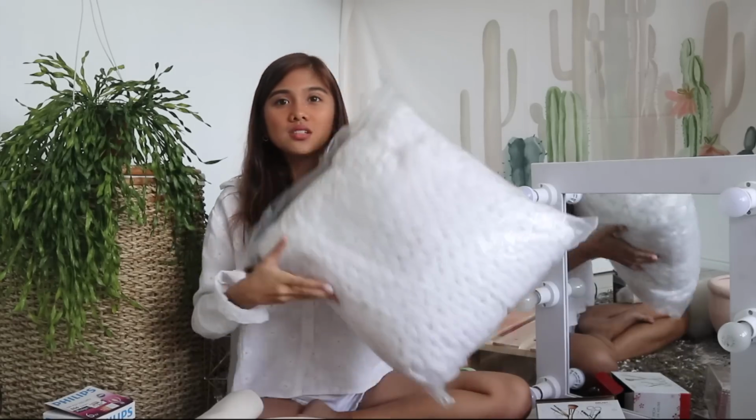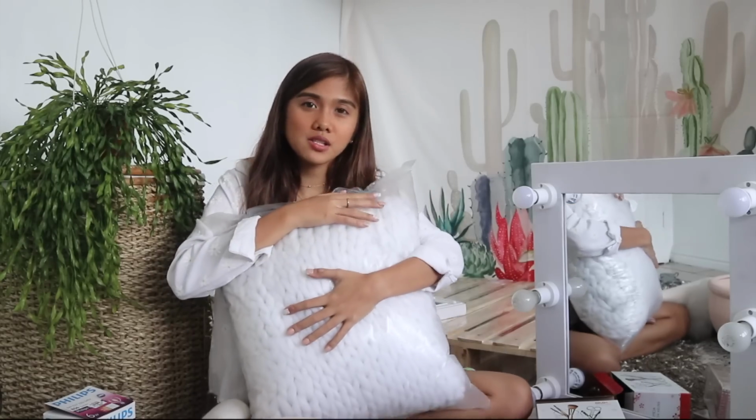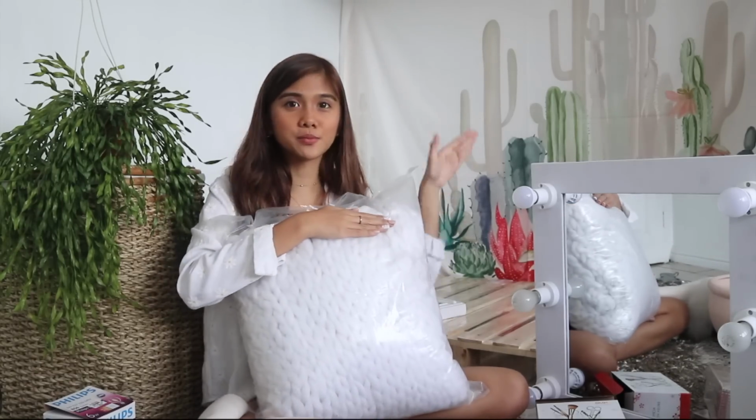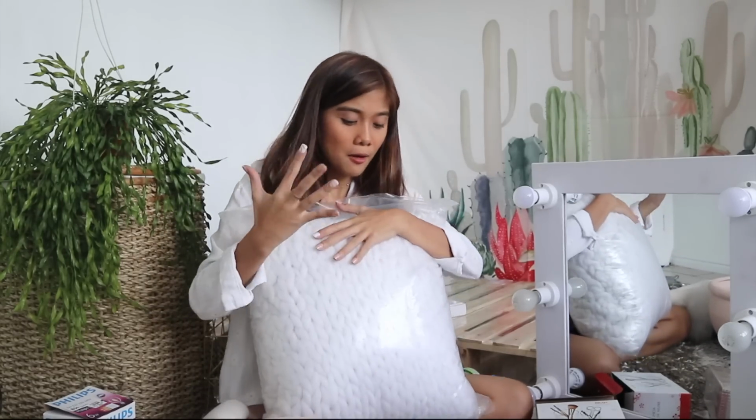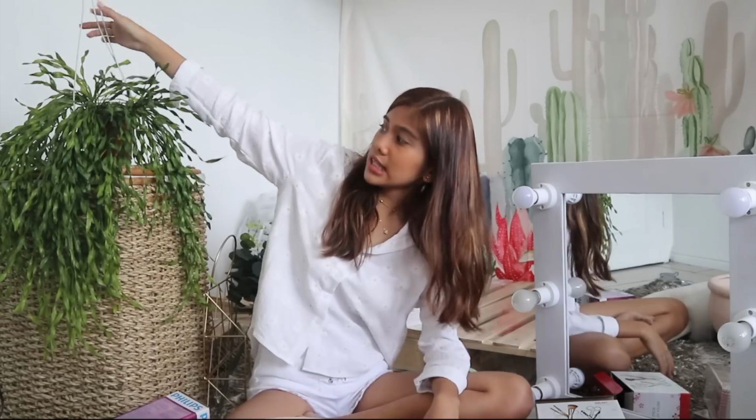Hello! But anyway, I also got this one. Although this is quite pricey, it's around 1,700. I haven't opened it yet because baka madumihan pa siya. Hindi pa ready yung room ko. It's not yet fully finished. But I got this one. It's like a wool blanket. I'll put a photo over here so you guys can see. Oh, this one too. This is like a hanging plant.